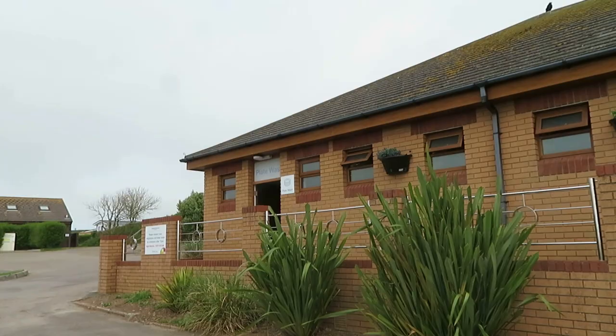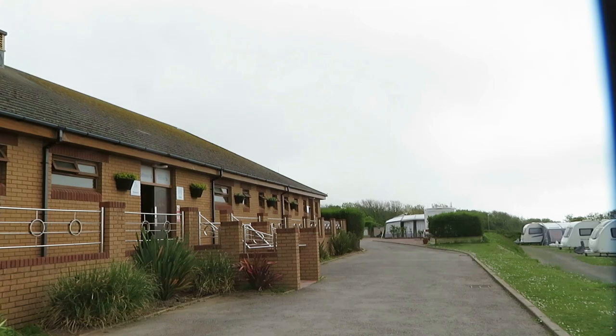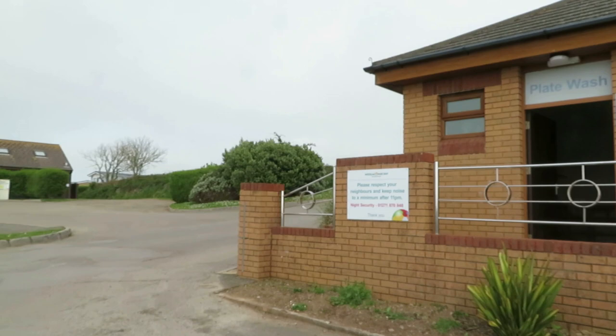I'm not going to show you because it's quite busy in there, so we'll wander back to where his pitch is. So that's your dishwasher area. And your laundrette is at the far end. Not sure what's up here, let's have a look up here. Cayfield.